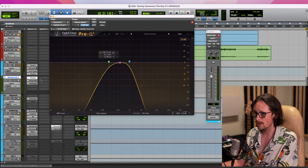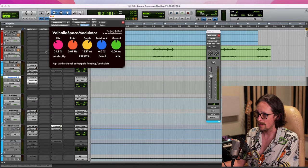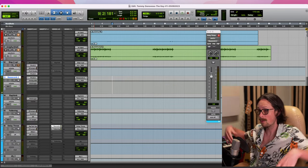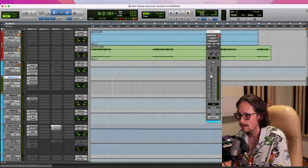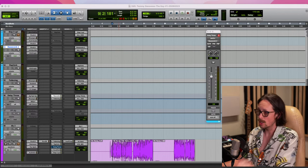This is a Pro Q3 where we're really focusing on just 300 to 1K. Then this has this Valhalla Space Modulator, which I love. It's unbelievably cool. And then the Vintage Verb completely maxed out, which is pretty crazy, like 5 seconds. So this is really for swim, right? This is so you can tuck things back. So listen with the delay throw, and then we throw that into the reverb. All right, check it out.